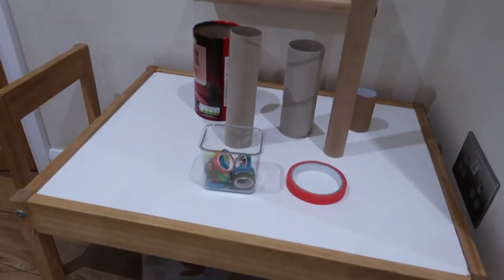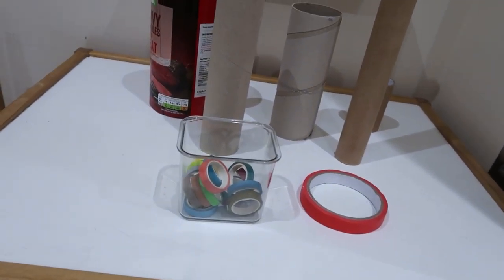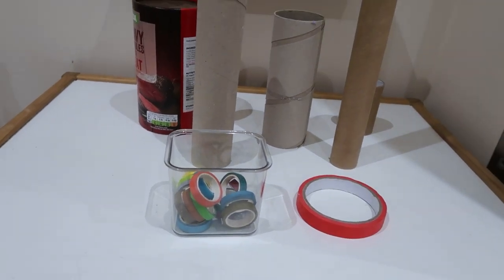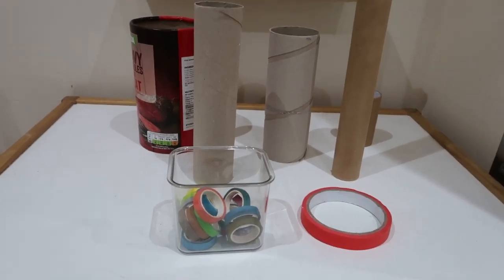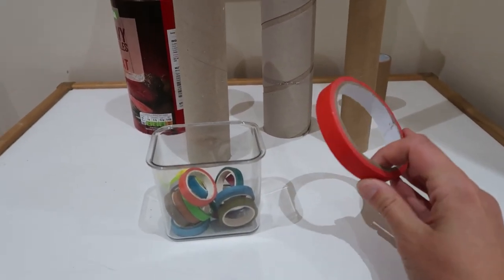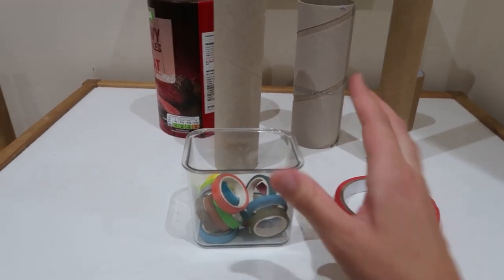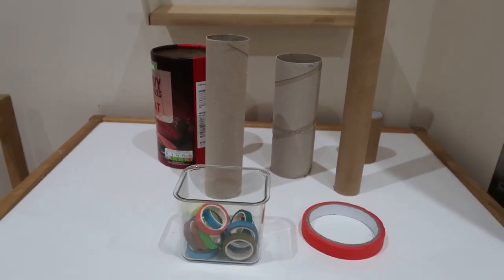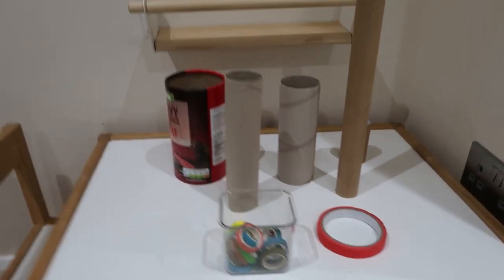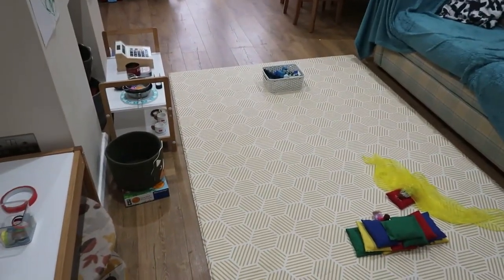And then moving up to here, they were not really interested in the sticking provocation I had yesterday. They like the sticking part, not so much the attaching things part. So I've got something here which I know will be a hit because my kids love tape. They love masking tape. We have loads of masking tape. So I've got a big one here and then lots of little ones here and just some chips. So that's that provocation there. So if I pan round, we've got three very, very simple provocations set up for tomorrow.